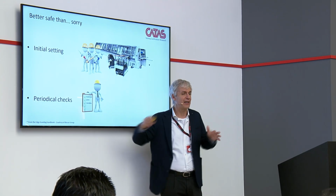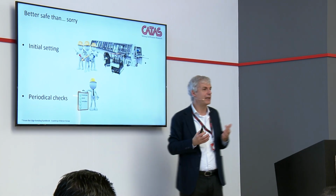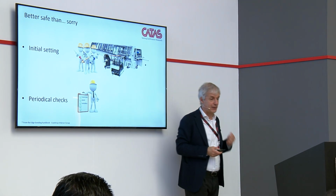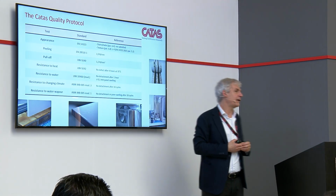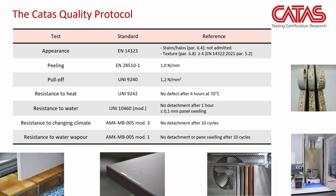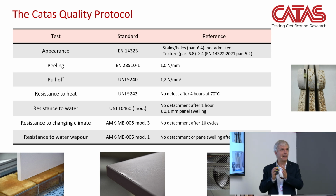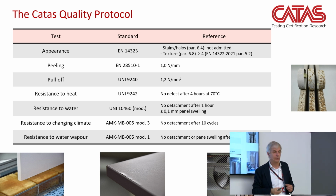And then some periodical checks, because you know that the materials can change, the process can change, the conditions can change, and so even periodical checks are important. Which kind of checks? We have our protocol with different types of tests for the appearance, for the adhesion, for the resistance to water, to resistance to heat. And we have also some reference data you can use in your company or with your suppliers in order to verify that everything is all right. Test methods and requirements according to our protocol.